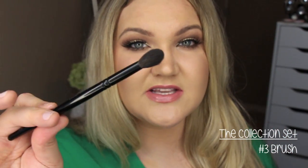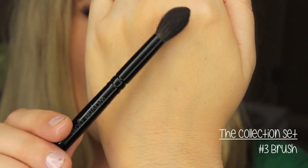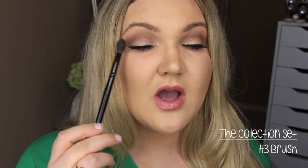Now, I have serious minimal fallout when using these brushes. That's why I love them so much. They are designed to have minimal fallout and be so delicate on your eyes. So I use this one for applying all over crease color. It's not necessarily for detail work, but also if you wanted to press in eyeshadow all over the lid, it would be perfect for that as well.